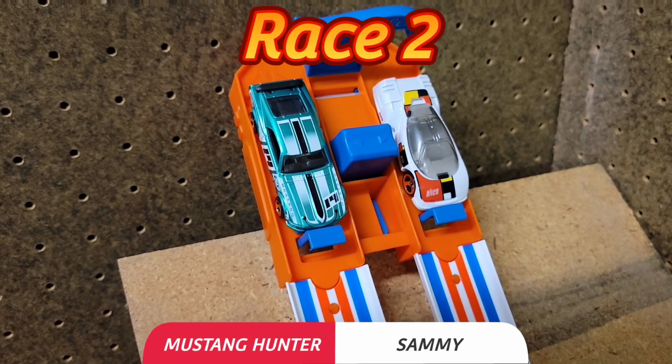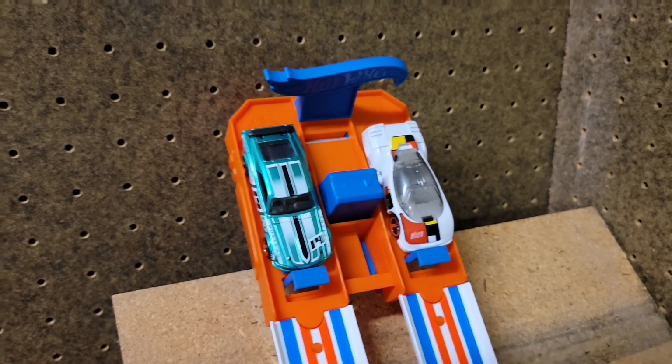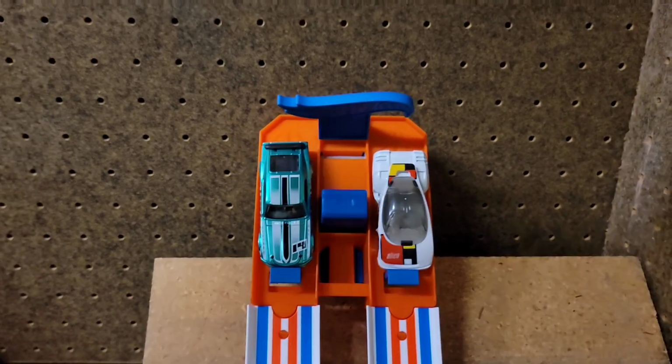Talk about losing by inches. The 302 just did not have the power on the straightaway to take on the Alien. So if he loses this one, he gets knocked down into the 5th position. And Sammy moves on. So let's get this race going.